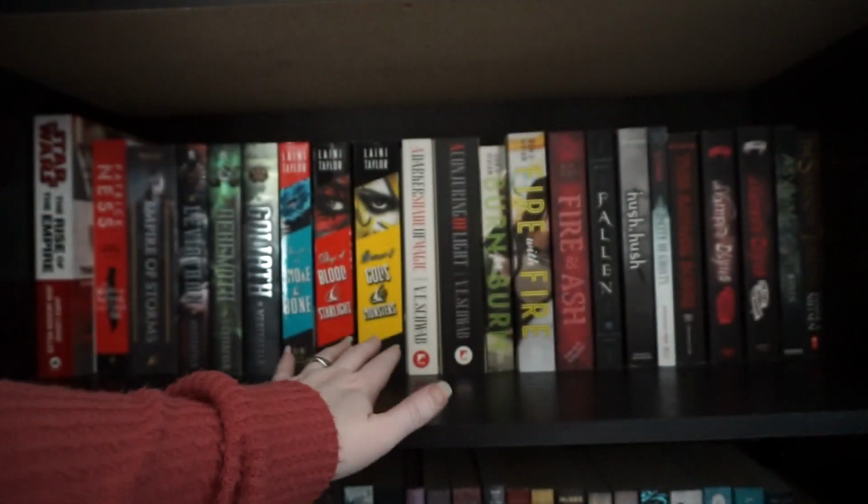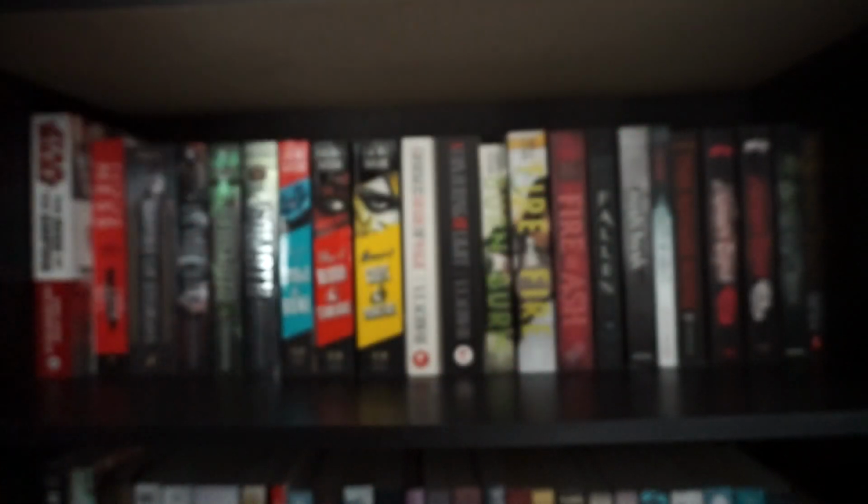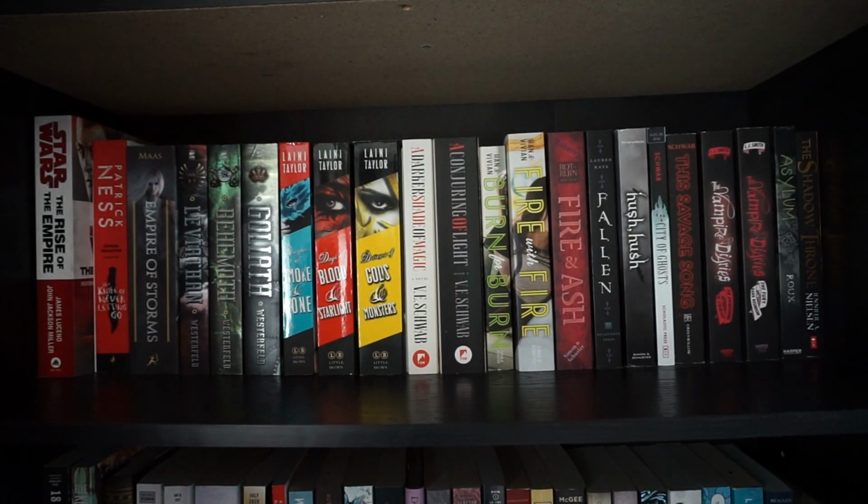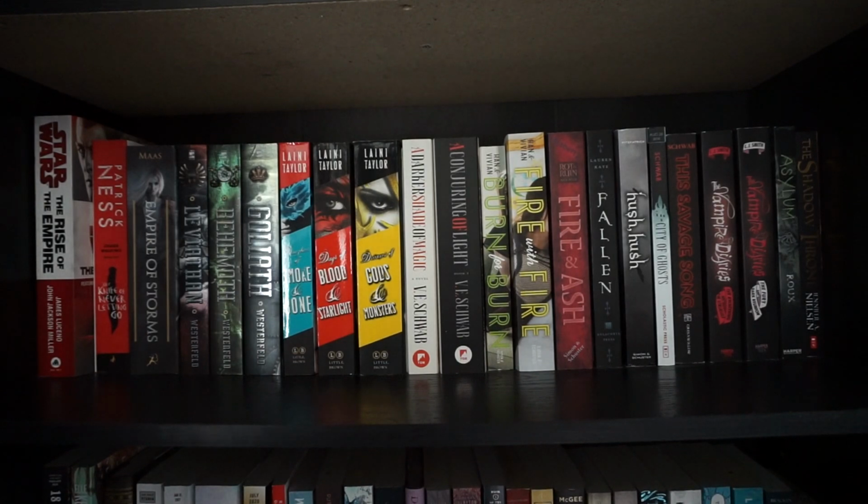And then right next to that, I have 2 Vampire Diaries books. Those are bind-ups. So the first one is the first and second book, and then the second one is the second and third book. And then all the way to the right over here, I have Asylum, which I have had forever, and then The Shadow Throne.